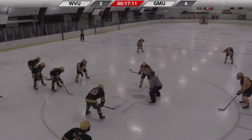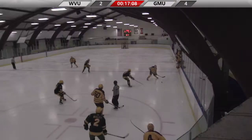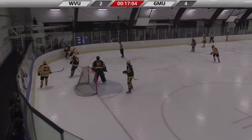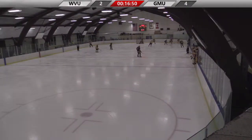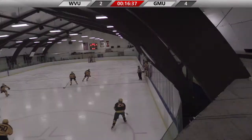Now that is Wyatt Murphy here to take the draw for the Mountaineers. Won by the Patriots, kept in, though, by West Virginia. That one trickles around to Campbell. He stirs it the other way. Good pass. 28, Will McGrath. Dimitri Dukas, he tried to get something going, but it was turned aside by Campbell.